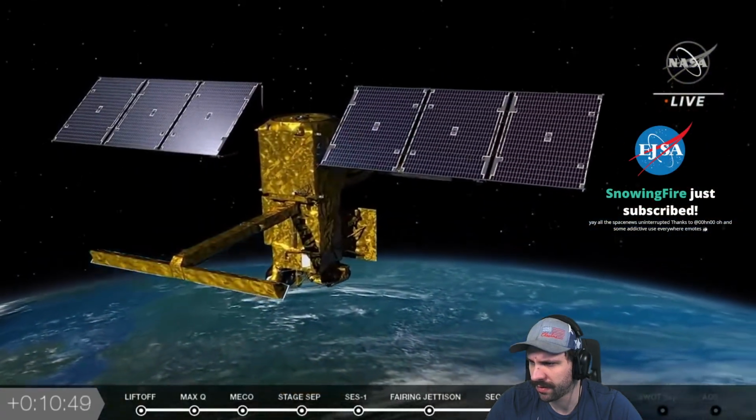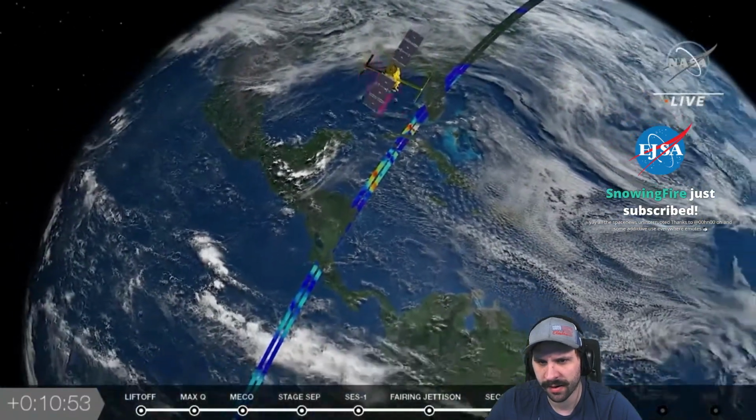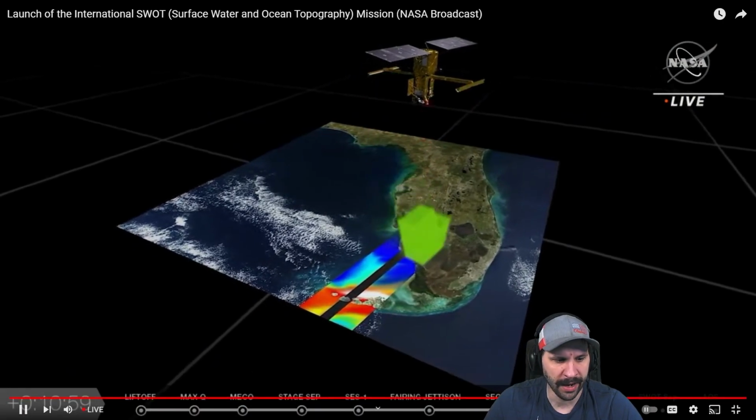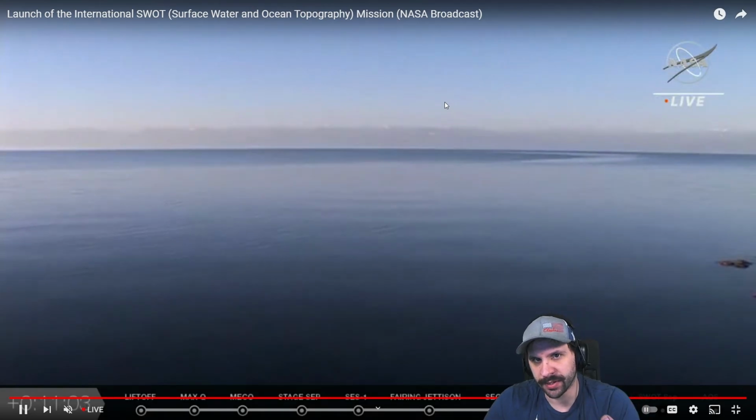The SWAT satellite on board will separate from the spacecraft. SWAT stands for Surface Water and Ocean Topography. The satellite will survey nearly all the water on Earth's surface in unprecedented detail. SWAT will provide insights into how the ocean influences. So SWAT is using three primary instruments there.